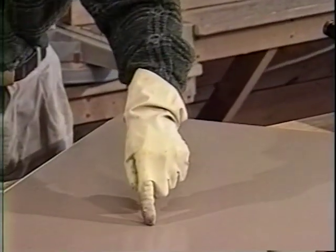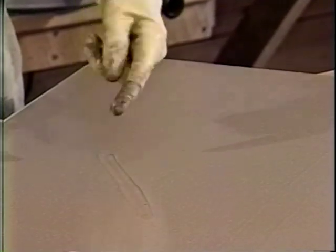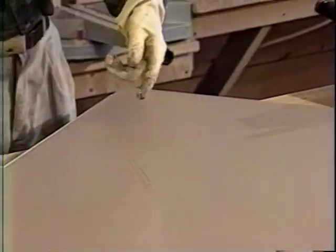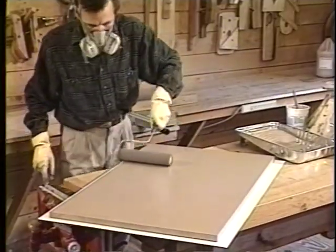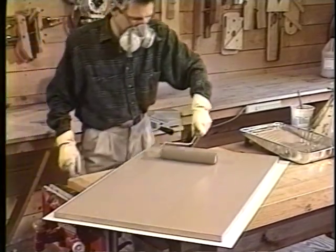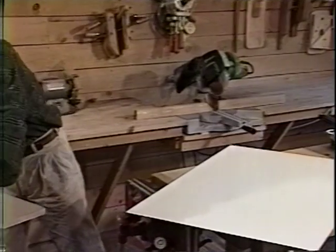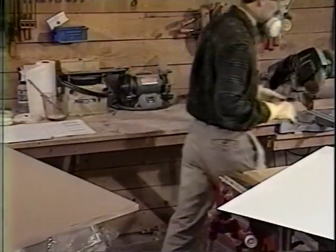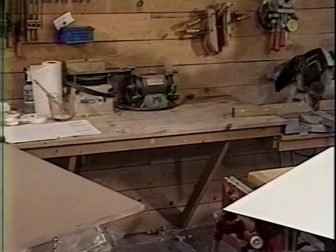Let's take a close look. There's enough here to make a trail when I drag my finger through, but not enough to run if I were to hold the panel up vertically. Let's clean up that finger mark. Move the panel aside temporarily. Place the walnut burl, veneer tape, face down against the caul.